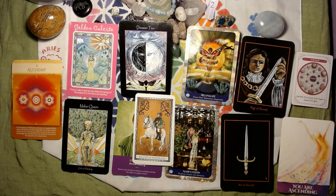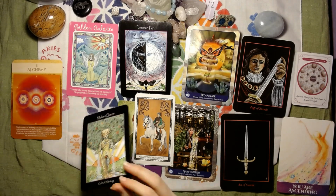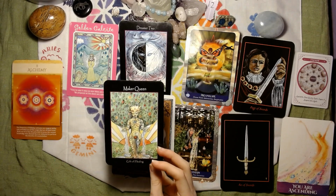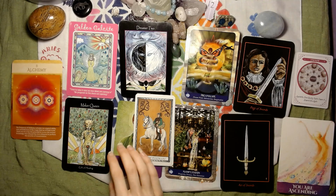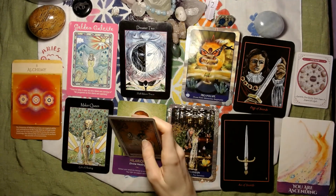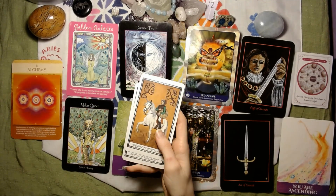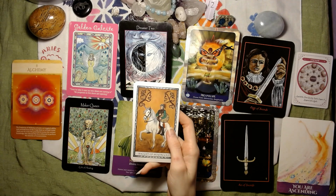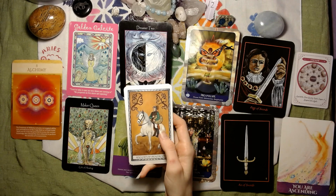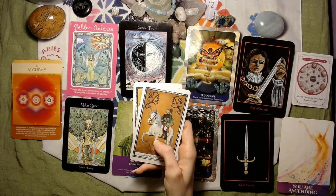So if you are trying to do something in the physical world, like maybe trying to create a business for yourself, or trying to create some sort of wealth or prosperity, having the Maker Queen, that's another significator of material world responsibility and success here. Just focusing on what your goals are as well. Be open to the opportunities that present themselves and go after them when it comes to your career or your health or your finances.